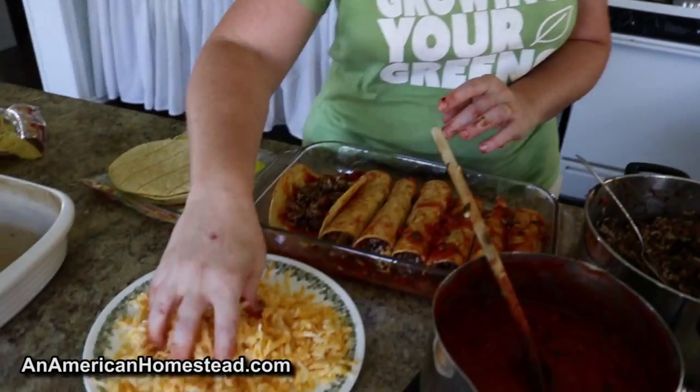And so I've kind of made it my own, a little bit more complicated, because I made my own salsa, but I already had my own canned beans, so they were ready to go. Anyway, that's it. That's what's for dinner at our house.